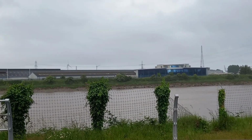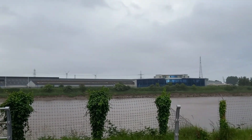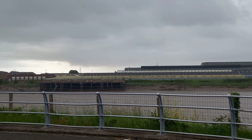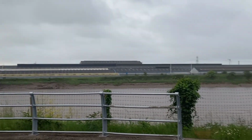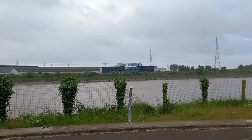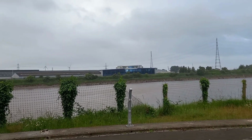what was Cashmore's, and this is where the ships were broken up many years ago. It was a scrap yard and a breaker's yard for large ships. Many ships came here to be rebadged as metal.